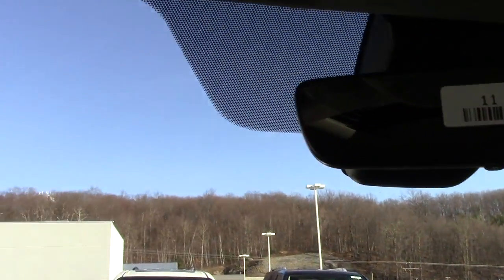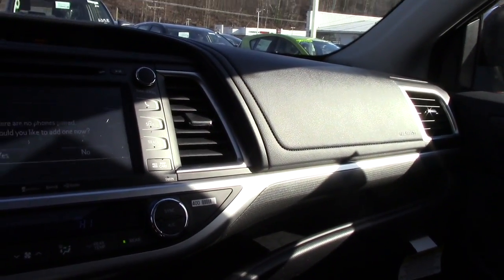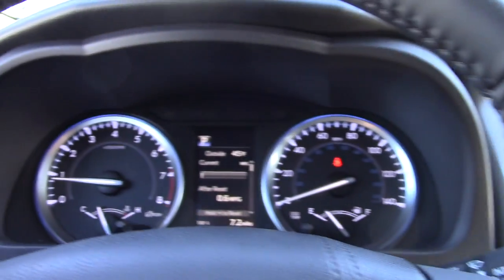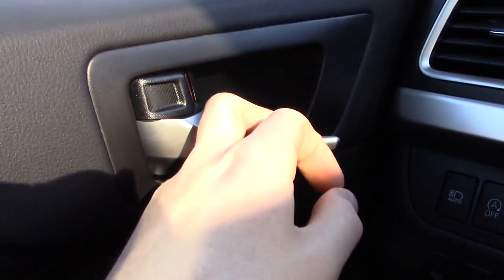So overall, really nice interior. Very spacious as well. You have plenty of room in here. You don't feel claustrophobic at all. So now let's go ahead and turn the car off. We could save them some gas. Let's go ahead and check out the rear area of the car.